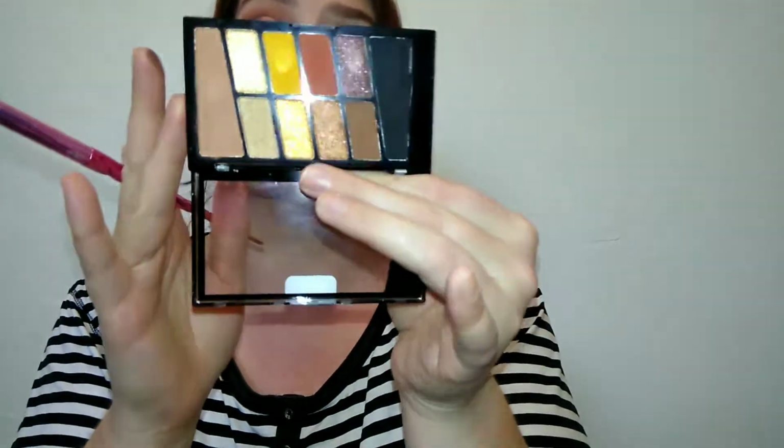But these other matte shades are beautiful. So yeah, this is not in a bad way, but it's a very basic, kind of warm palette, which is great. I mean, there's some of us that can't afford eyeshadow palettes or makeup that often. So if you were looking to pick up a warm palette, I think this one is really, really nice. I do like this one a lot.